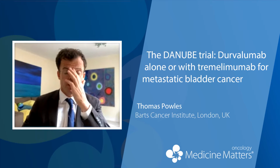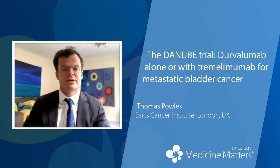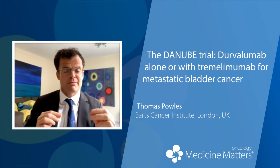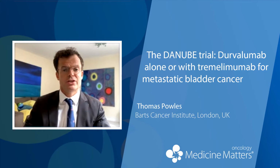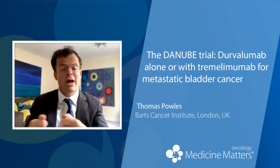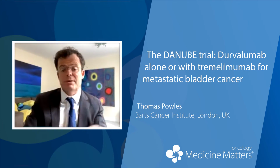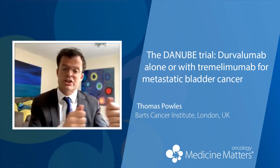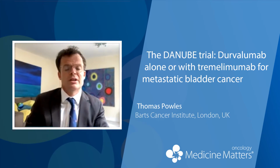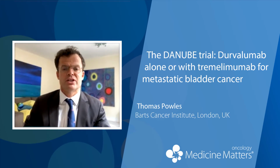When we look at response rates and progression-free survival, we can see chemotherapy outperforms the combination of durvalumab plus tremelimumab in the ITT population and durvalumab in the biomarker positive population. What this represents is chemotherapy performing well in the early part of the disease, and then immune therapy catching up. But essentially, a lot of the ground during the early period is lost. There was access to subsequent therapy, so 31% of patients in the control arm got subsequent immune therapy.